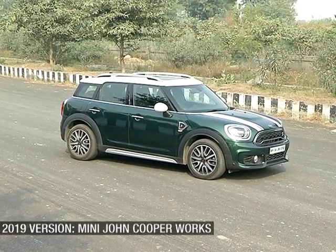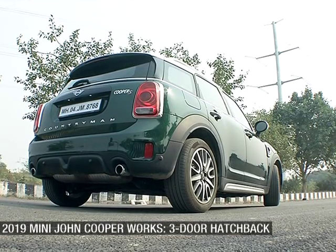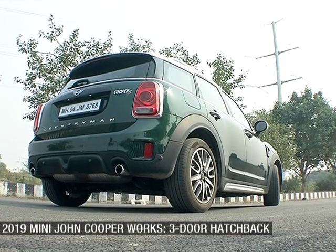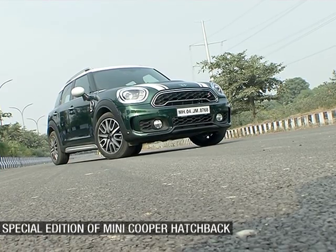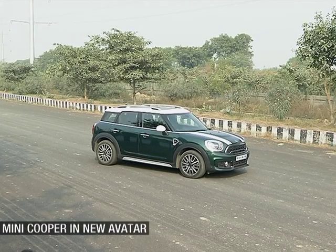Aren't Minis supposed to be small? Yes, that is an inherent trait of the brand. Then isn't the Countryman a bit large for a Mini? Well, yes and no. Yes, because at almost 4.3 meters long and 1.8 meters wide and 1.5 meters tall, it's the largest car they've made.